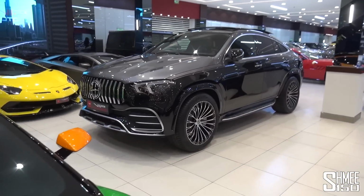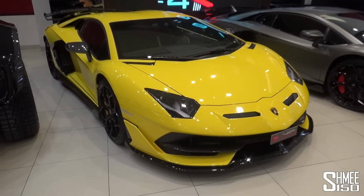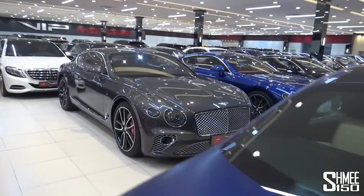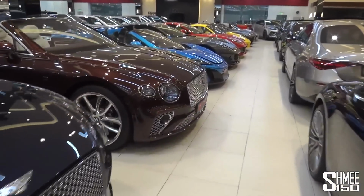Here we've got a Hoffel GLE Coupe. Behind that we've got two SVJs, bright yellow suits. I mean, it's a wild Lambo, it should be a bright colour, hey. If we come back this way, we've got a Lusso, we've got a new E63S, just rows upon rows of Rolls Royces, Bentleys, luxurious cars. There is one you might just have spotted, which I'm coming to just here, that stands out to me.